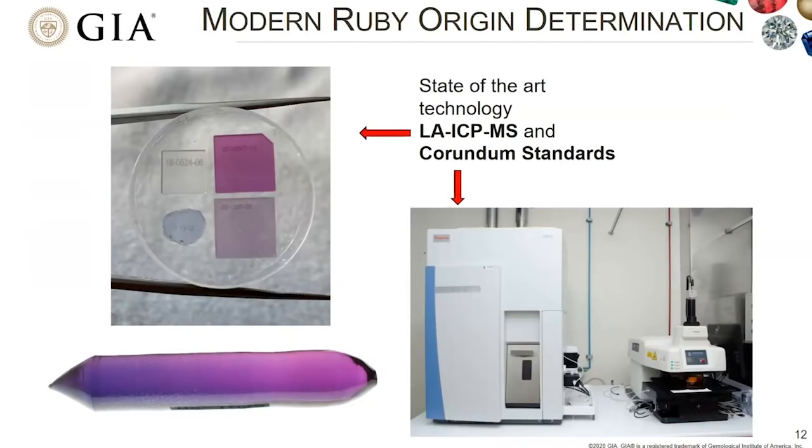In addition to this, what I'm showing on the left here are some in-house developed synthetic, or lab-grown, corundum standards that we're using in the lab to give us even better precision and accuracy on our trace element measurements. And this was a pretty significant endeavor that took years in the making to get these corundum standards to our five labs at GIA. Now, let's see how this looks actually.